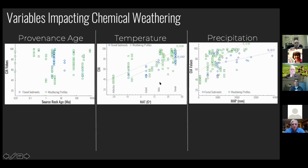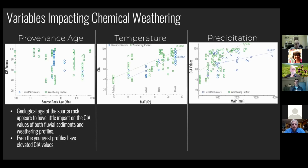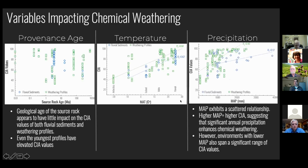And then we get into some of these other ones. Maybe provenance age, which is just talking about how old the mountains are. And maybe provenance age has something to do with the degree of chemical weathering. And I didn't find much evidence for it. What about precipitation? Precipitation definitely has some effect on the degree of alteration, but it only seems to affect it early on. When you don't have much precipitation, you're not that weathered. But once you get a little bit of precipitation, it doesn't really matter. You start to get alteration values that are very high. So precipitation didn't matter all that much.